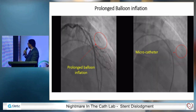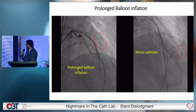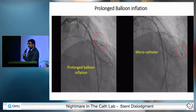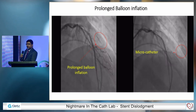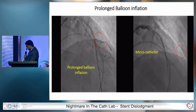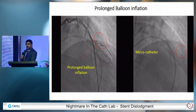I tried to seal the perforation using prolonged balloon inflation, but that didn't work, so I planned to change to a microcatheter and deploy a microcoil, which is a sure and secure way of sealing a distal wire perforation. I put a microcatheter there and tried to deploy the coil.